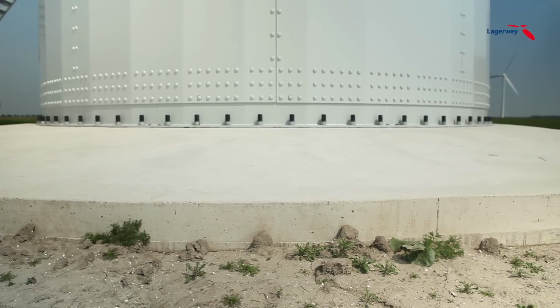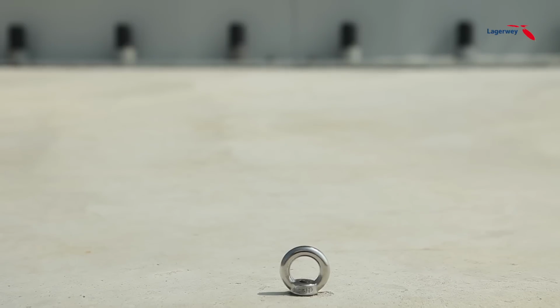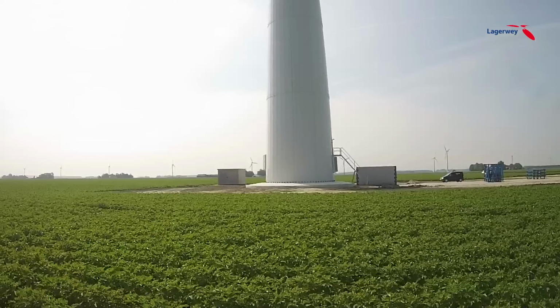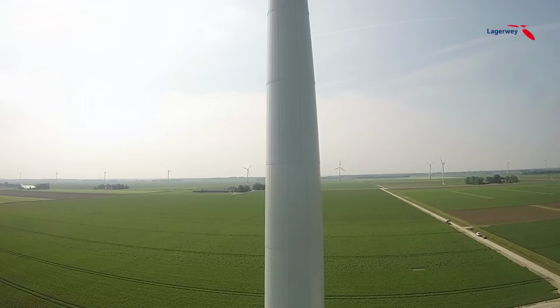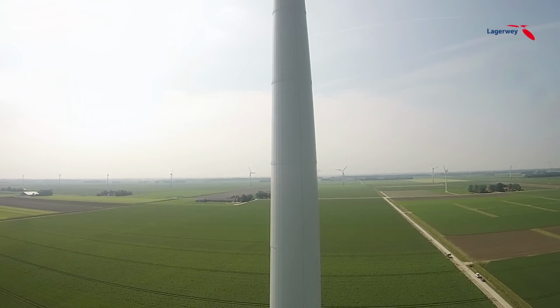Because of the large tower diameter at the bottom and its resulting efficient force distribution, the foundation can be kept relatively small. This mainly saves a lot of concrete and rebar, but also serves to provide an elegant integration into the landscape. The 135 meter high tower is constructed with steel plates. Not only does this provide high stiffness, it also serves for easy installation.